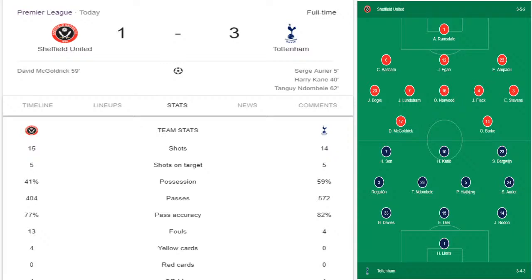So full-time Sheffield United 1, Tottenham Hotspur 3. Alongside me today, former Tottenham midfielder Kevin Watson. Kevin, job done really for Jose Mourinho's side. Yeah, they played well today, Spurs. They nearly threw it away, didn't they? They allowed Sheffield United to come back into it. Got back to 2-1 at that point.